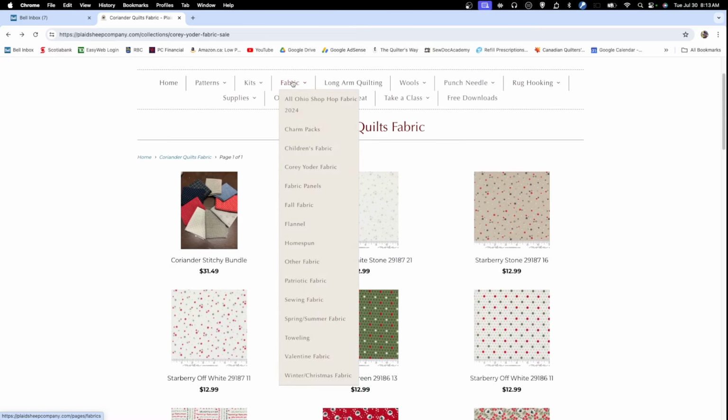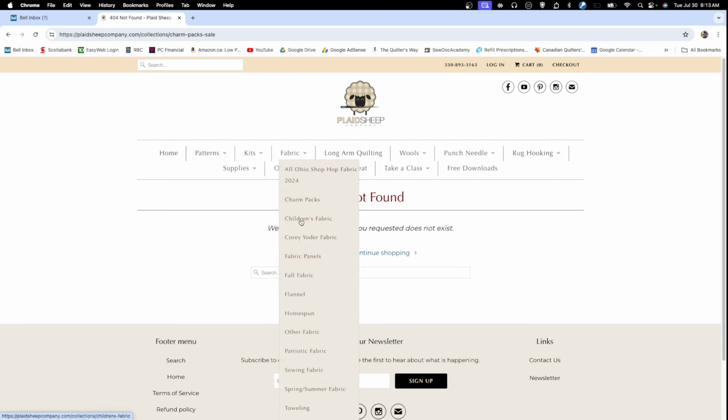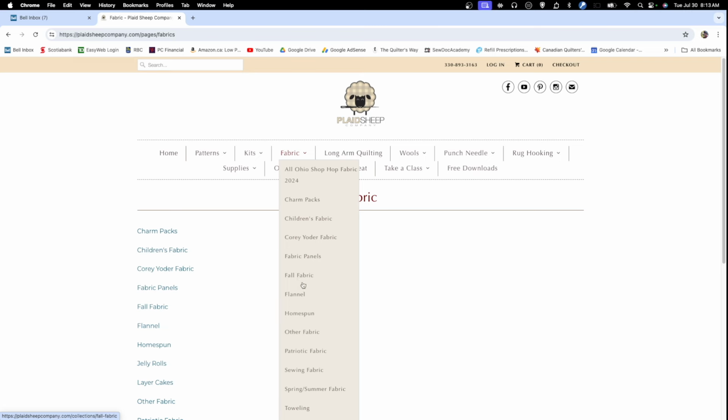Let's take a look at some pre-cuts. Yeah, it looks like they only have charm packs. They did have bundles up. They don't have anything here up for that. Okay. Let's go fall fabric. Yeah, we already looked at that.